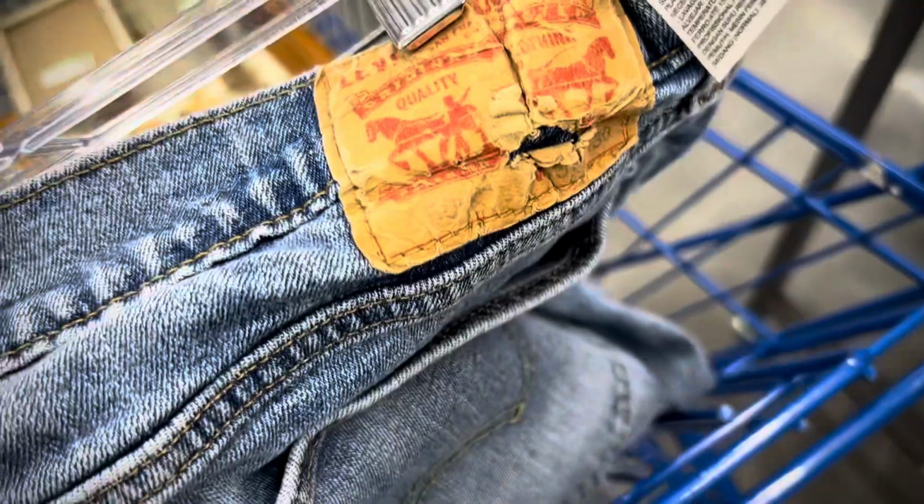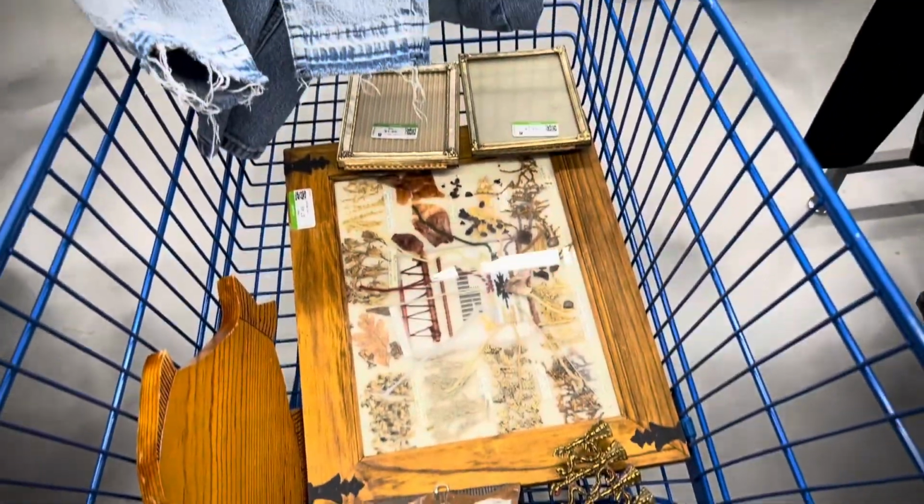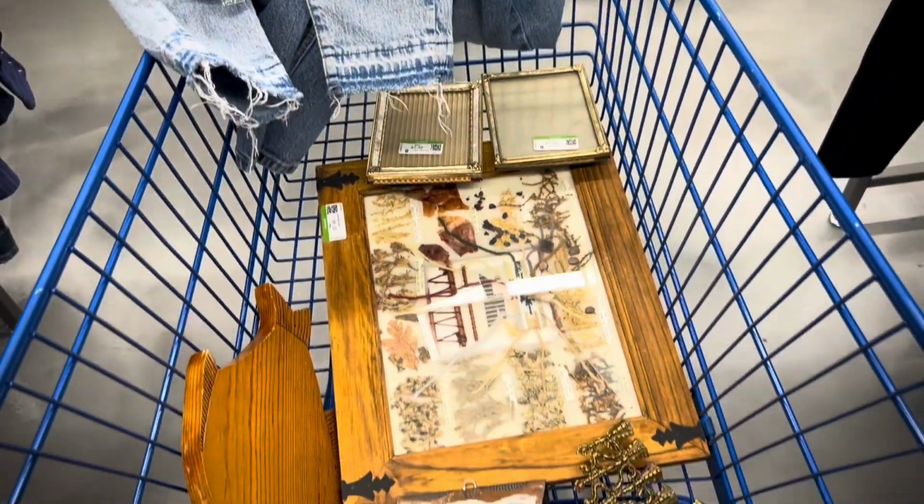And then here I am. I found a nice pair of Levi's in the men's jeans section, and I've been looking for a super baggy fit, and I decided to give this one a try, and it really worked out. So I say this is a small but mighty haul. That menorah is also high resale value.